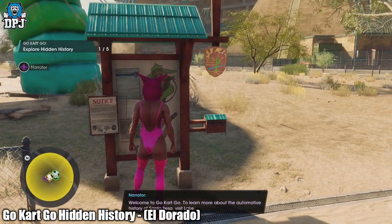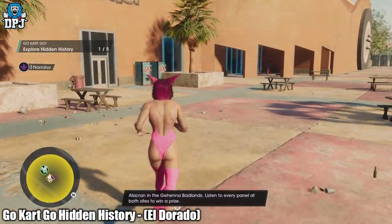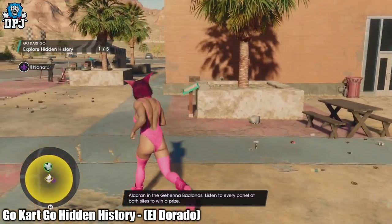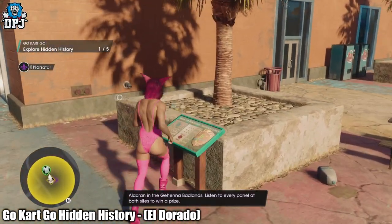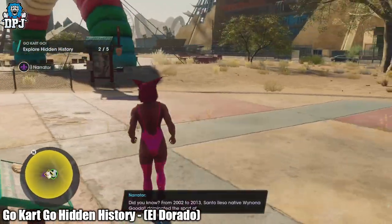Again, there's two you only have to do. Once you've done the two, the go-kart will be added into your garage. It really is as simple as that. So do as I do on screen now, guys. Get this amazing vehicle and enjoy it.